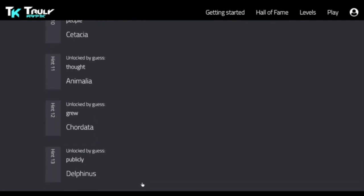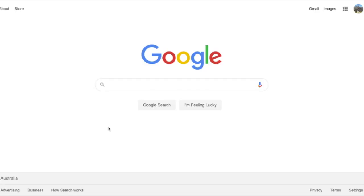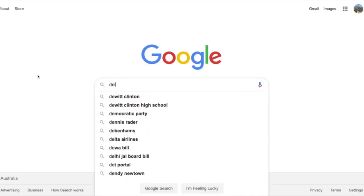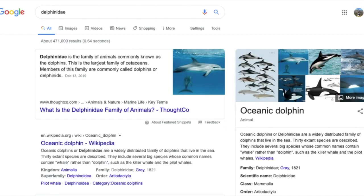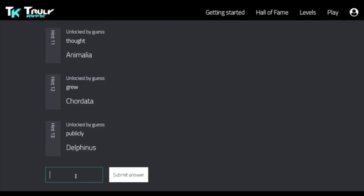Each of these words gave me a new word. However, these words were scientific in nature and told me that they were leading towards a specific species of animal. Although I don't think I chose the most specific word, it did lead me to the correct answer because I got the subspecies of dolphin.